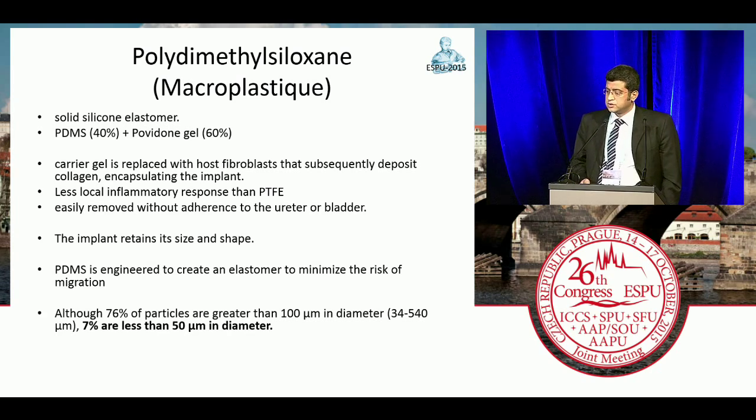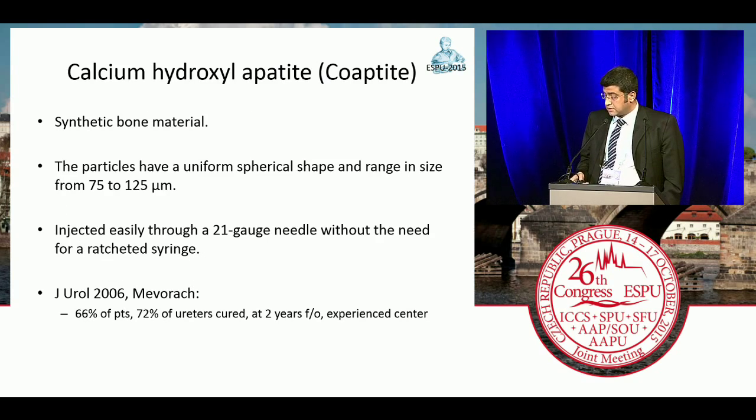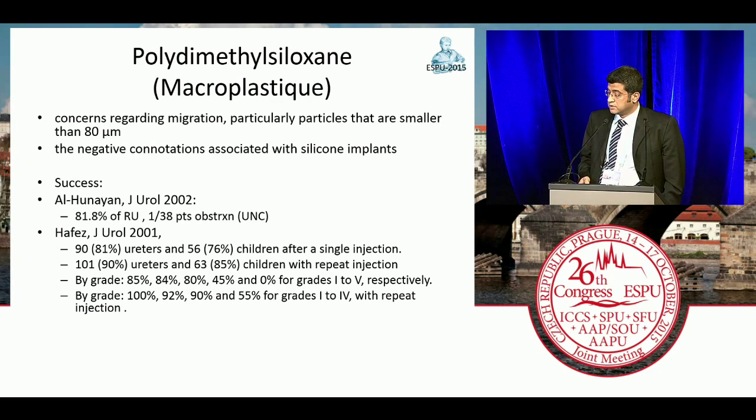Polydimethylsiloxane is an elastomer composed of 40% polydimethylsiloxane plus 60% povidone gel. It has less local inflammatory response than Teflon paste, and it can be easily removed during open surgery. Although most of the particles are greater than 100 micrometers, a non-negligible percentage of the particles are less than 50 micrometers. Therefore, it carries concerns regarding migration, and the negative connotations associated with silicone implants have limited its use in reflux treatment. Good success rates have been reported. More than 80% reflux-free status has been achieved by injection of PDMS. But as I said, its use has been limited because of the mentioned concerns.